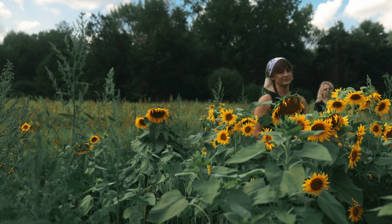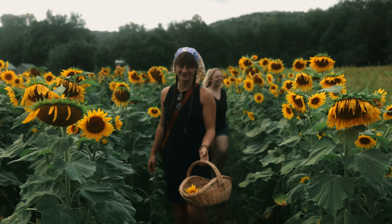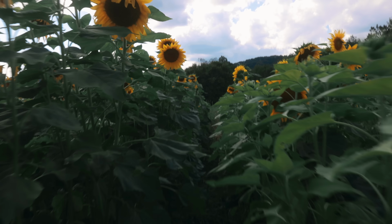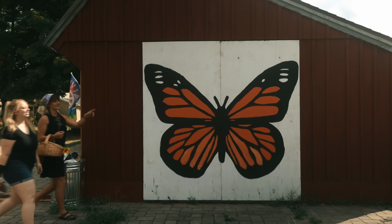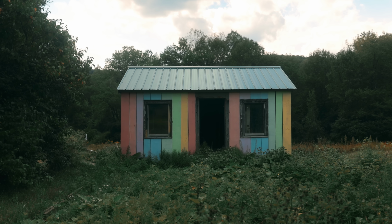Sunflowers always remind me of late summer. This part of the year feels so dreamlike and easygoing. It's the lull after expending all of your warm weather energy and the calm before the rush of fall. A pocket of peace. A time for contentment and reflection. I could write a love letter to August and all of its beauty.